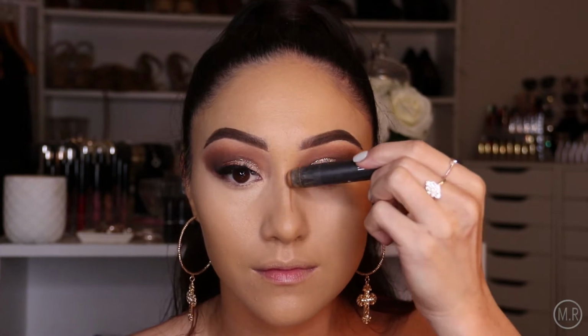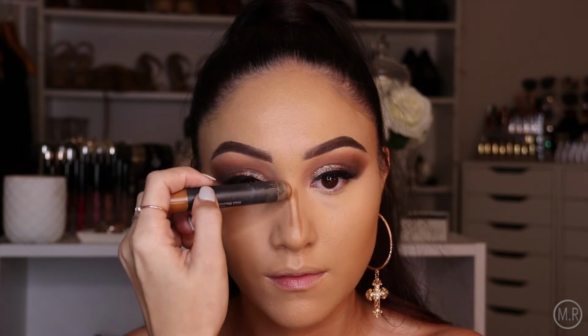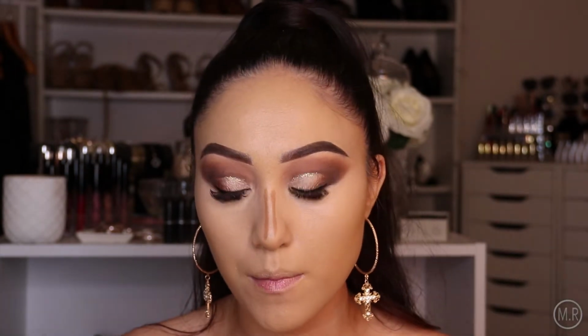Okay, so for nose contour, I'm going to be using the MAC Studio Fix Perfecting Stick in the shade NC50. These are actually concealers, but they're super lightweight and velvety, and they work amazing as a cream contouring product. To blend this in, I'm going to be using a little concealer brush from, I think this is from Holy Grail Cosmetics.